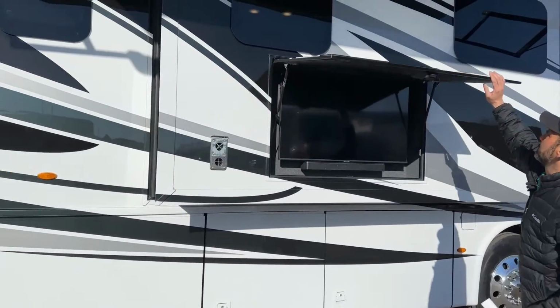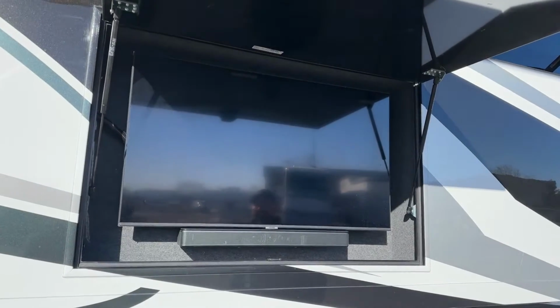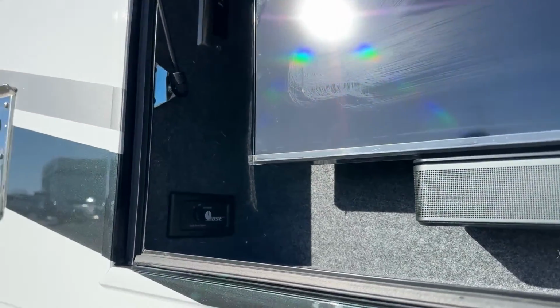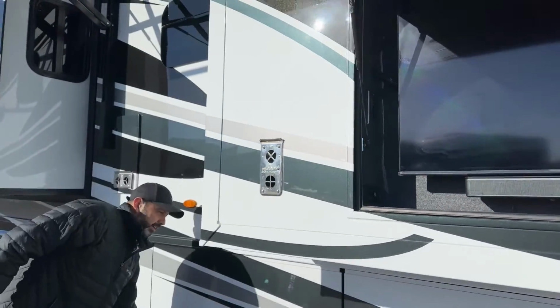Right in the middle of the awning is going to be your outdoor entertainment center, Samsung TV, your Bose system right here. So you can see right there, we've got our Bose entertainment package. Perfect for watching your games.